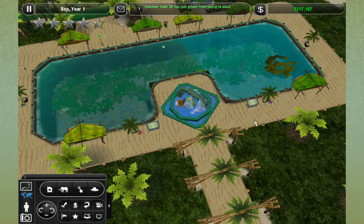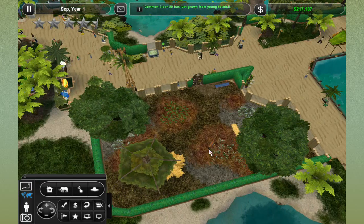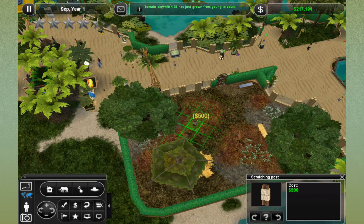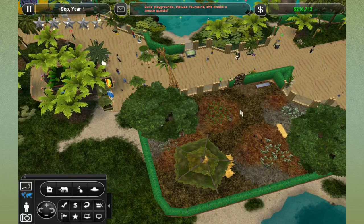Well, all right, intern. I think that is a fair day's work. We have zebra shark babies on the way. We have a wild horse that has been temporarily added into our zoo. How's she doing? She's eating some carrots. She's totally content. And the research for the scratching post is complete. So we're even going to spoil her more and give her a little scratching post.